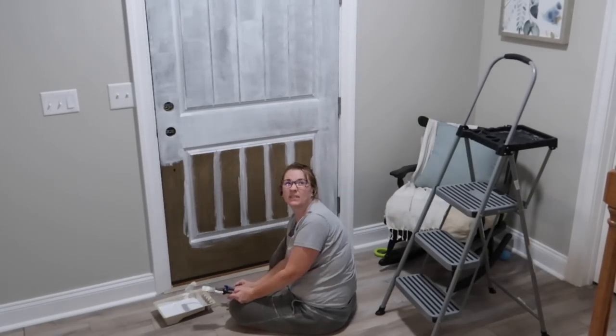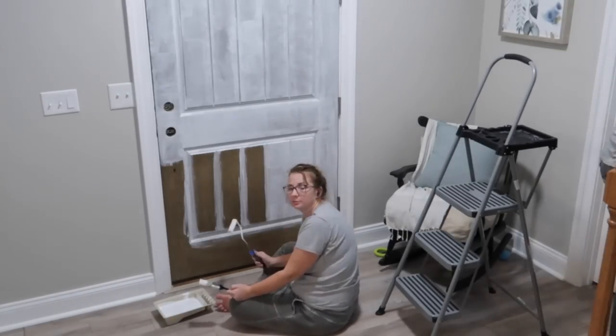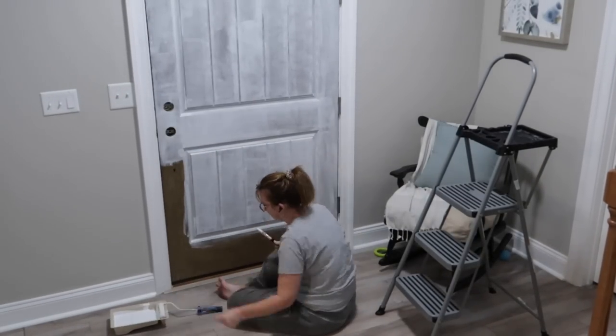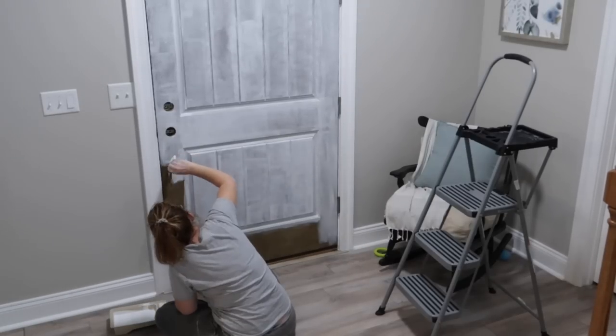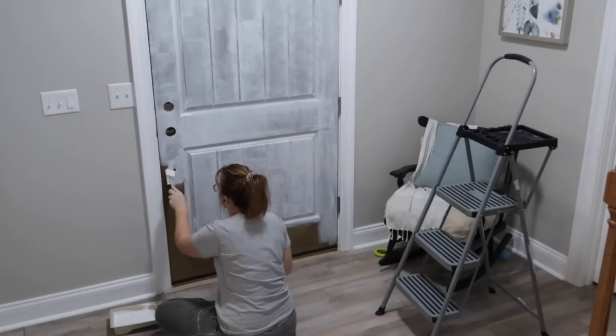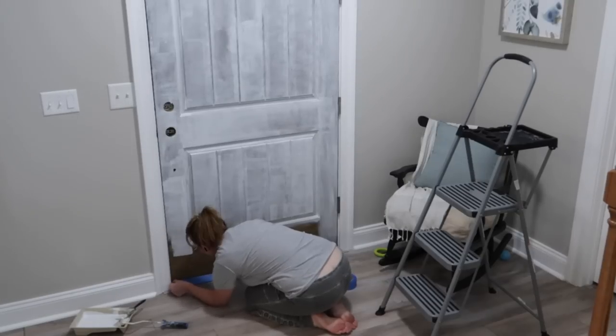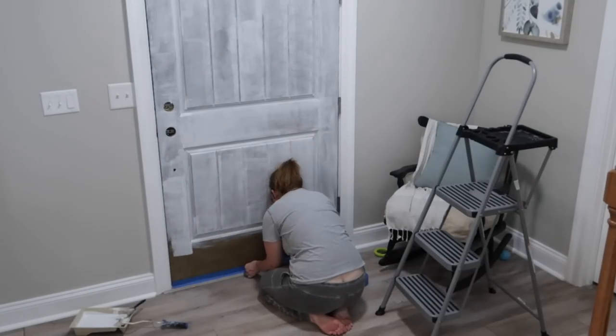Now, this is the project, not the door, but the stairs. This is the project that has literally taken me the entire month of October. I kind of disappeared for a while because every waking moment took up this little makeover, and I wanted to get it done before I did my Christmas decorating, so I just barely made it.